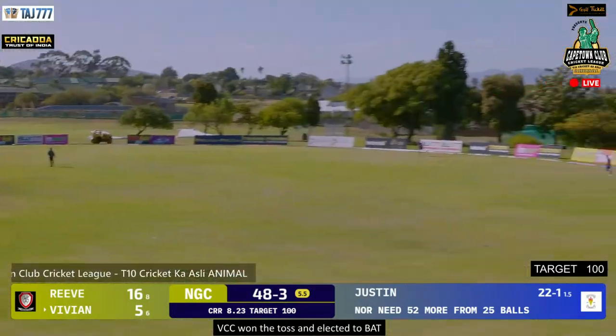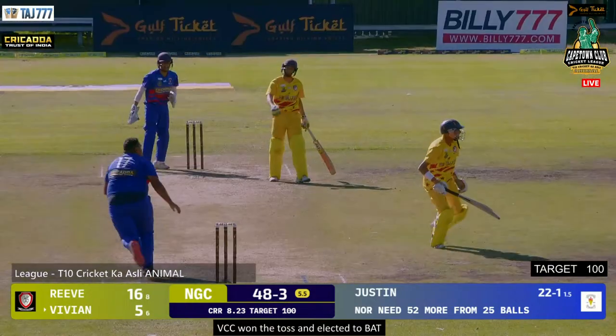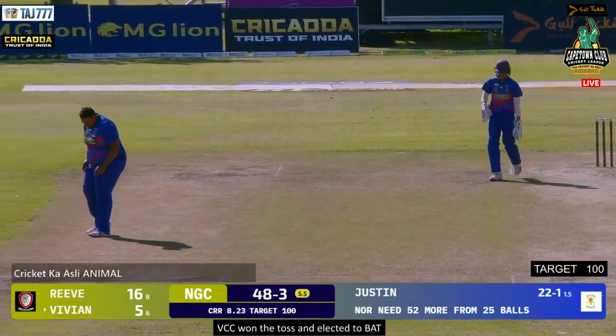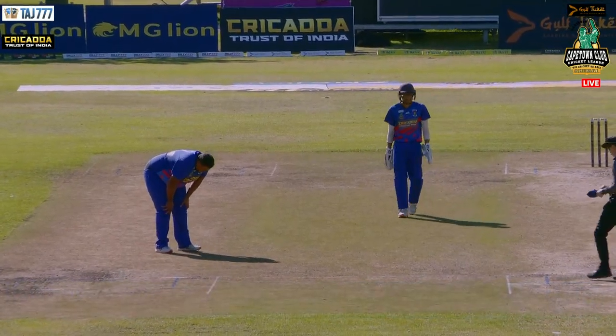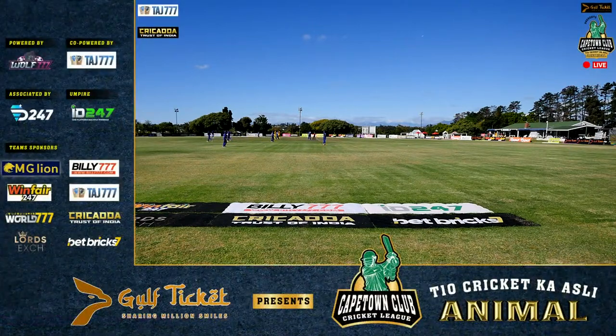That is pulled onto the onside. They want to come for 2. Throw comes in like a rocket. It's just for 1. Now that concludes the 6th over. 49 for 3, chasing 100. Really frustrating times out there for Northern's Goodwood. Looks like Vivian Engelbrecht wants to go for 2, but unfortunately he's sticking with the 1. And now we move on to the latter parts of this game.